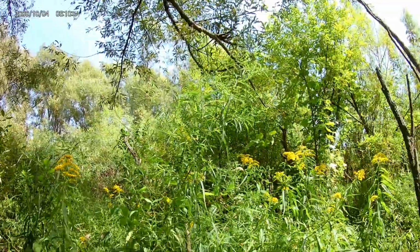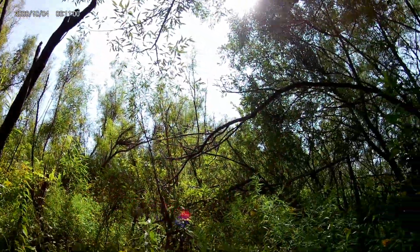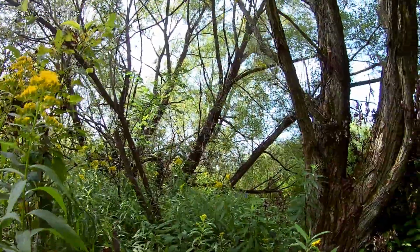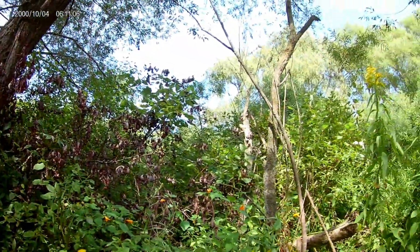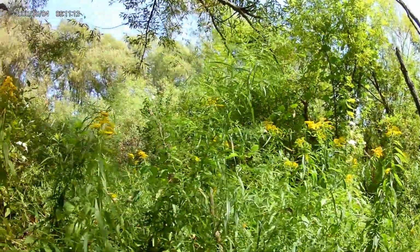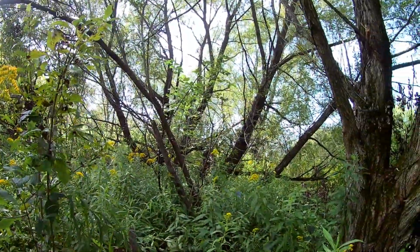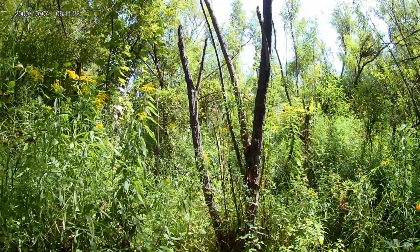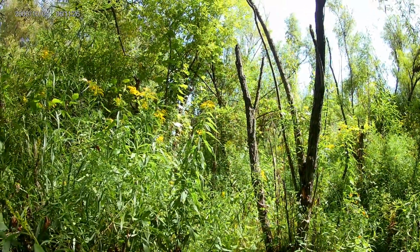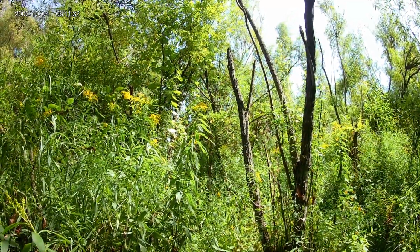Here, let me give you the deer's perspective. Deer are usually right in this vicinity here. Usually if you just take a knee, you'll see what a deer sees. I'm going to take a knee right here, and that's what I see. And this is just the tree line that goes back to those streams, and the bucks cruise right through here.